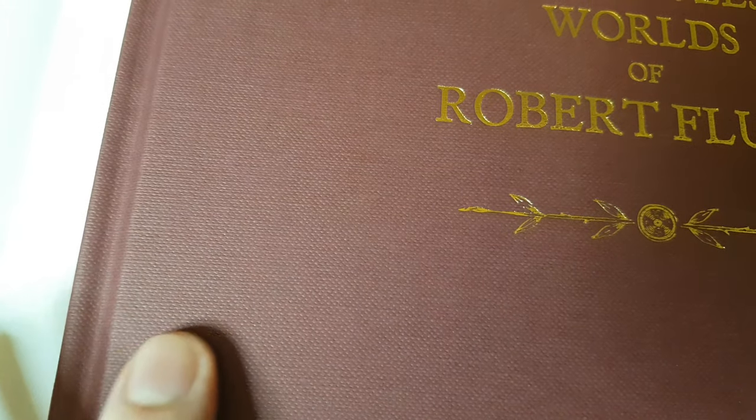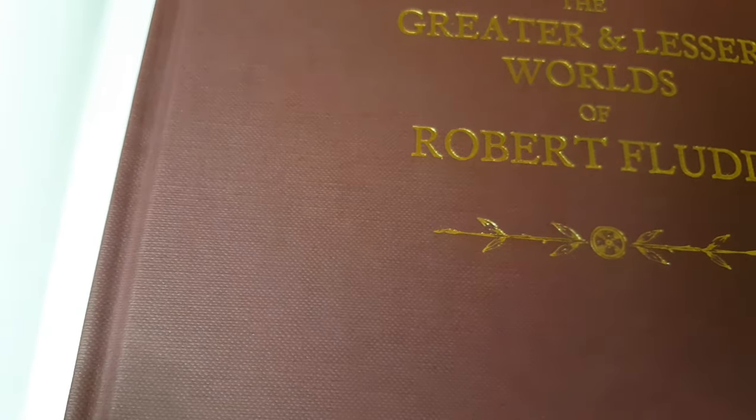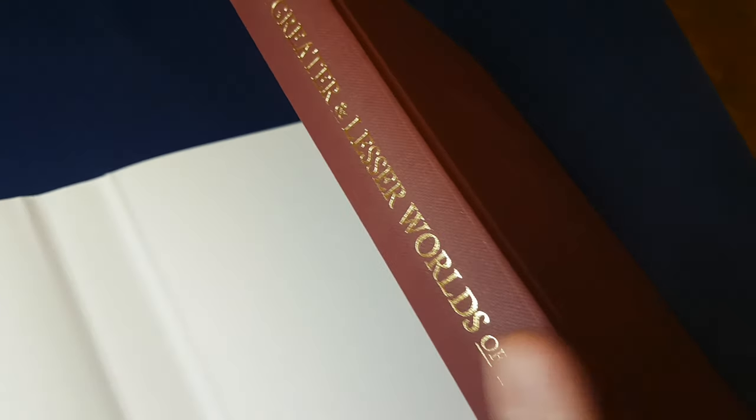The texture is this gel tex, right? It's this texturized paper, and the spine is in this nice gold lettering, The Greater and Lesser Worlds of Robert Fludd.